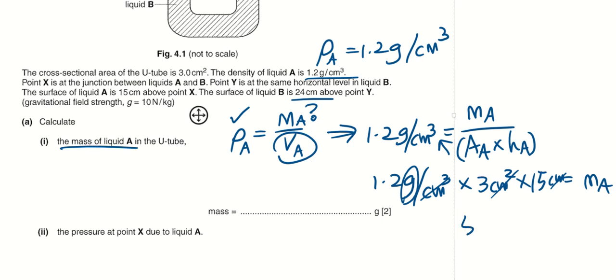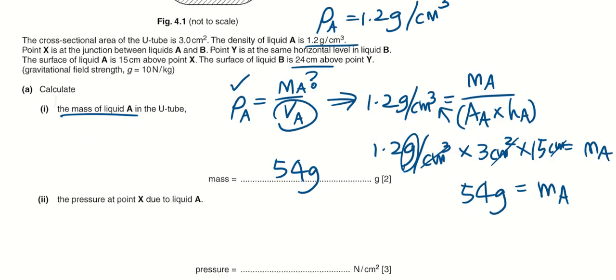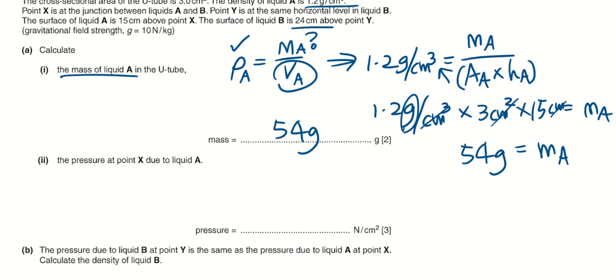I will get 54 grams. Okay, so this is my answer, 54 grams. Now, pressure at X due to liquid at A. So you only learn pressure equals force over area. Okay, so why did they ask us to calculate the mass?